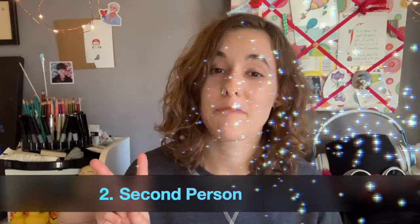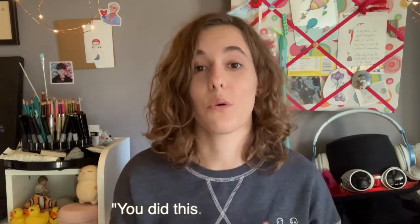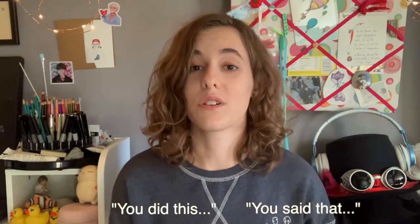The second type of point of view is second person, also fitting. Second person still has a narrator, but this time, the narrator is speaking to the audience, kind of like a conversation. The author writes things like, you did this, or you said that, in order to talk directly to the reader. These stories can be fun to write, but they can also be a bit unclear if they're not written well enough.